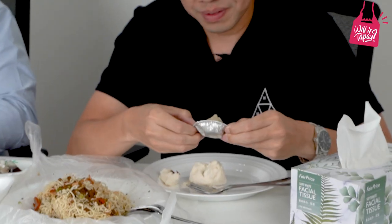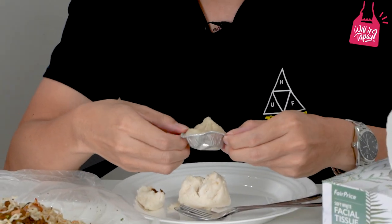All right, next, xiao long bao. This is also from Neptune. Xiao long bao. Just these three will cost you $3.80. But I just had to try it because... Oh, you got it out so easily. I'm very afraid of breaking it. I think I broke it.